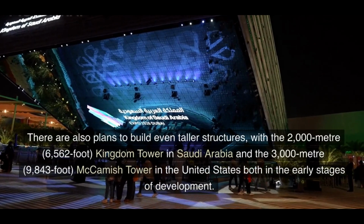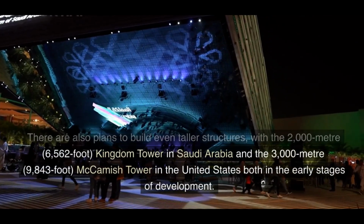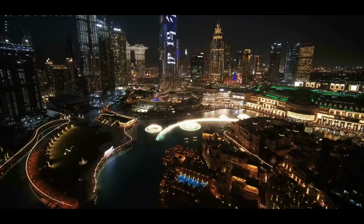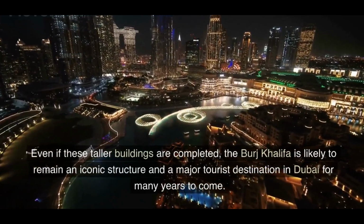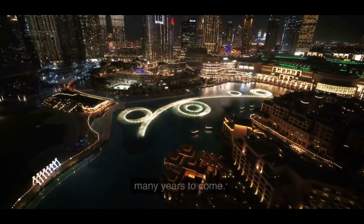There are also plans to build even taller structures, with the 2,000-meter, 6,562-foot Kingdom Tower in Saudi Arabia and the 3,000-meter, 9,843-foot Makamish Tower in the United States both in the early stages of development. Even if these taller buildings are completed, the Burj Khalifa is likely to remain an iconic structure and a major tourist destination in Dubai for many years to come.